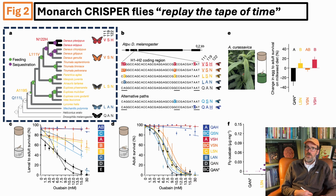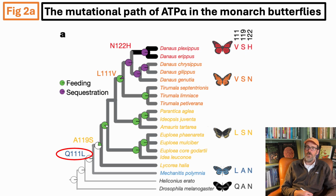This is the second figure, and it's got quite a bit of information in it, and I'm going to try to, again, explain each one of these figures individually. The first figure shows a phylogeny of the monarch group. Notice these are monarch butterflies shown as icons here on the right, with various colors indicating which of the 3 amino acid substitutions they have.